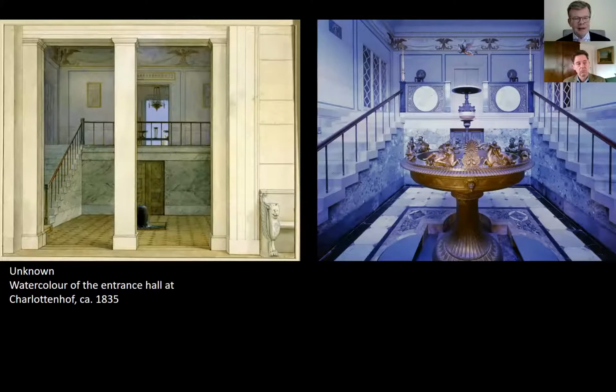Now we have, to the left-hand side, an early watercolor taken before this fountain was brought in, and also before some alterations had happened. For example, you see here on top two very famous marble reliefs by Thorvaldsen, which were added later on after the 1830s. So this was changed, and also a lamp got in, and this table got here. There were some alterations, and even the surrounding of the basin was much simpler in the first, really in the first period.